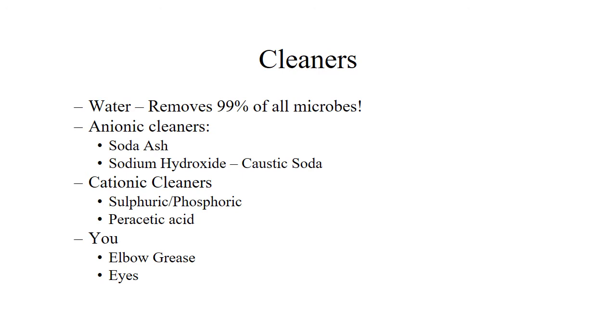So I want to talk about some various types of cleaners. Water removes 99% of all microbes. Then we're going to talk about anionic cleaners like soda ash and sodium hydroxide, also known as caustic soda. And then we talk about cationic cleaners. There's some sulfuric and phosphoric and peracetic acid. These are cleaners that are really good at cleaning on the acidic side of the spectrum. And then, of course, just elbow grease and eyes. It's really important that you become a part of this and not just trust the chemistry to do it all.